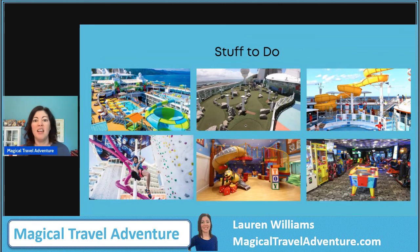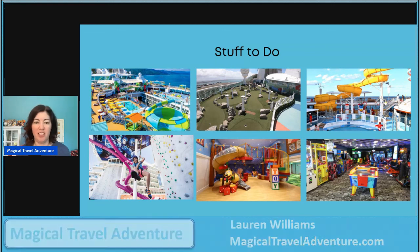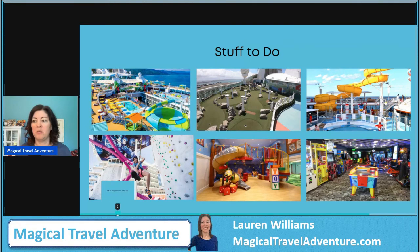There are places that you might be able to just read a book. There are business centers where you can do things. There are bars that you can do things on. Royal Caribbean does have casinos on their ships. Disney does not have any casino on their ship. So understand that might sway you depending on which way you're thinking about doing a cruise. That might make a difference for you. But these are just some things that you can do.